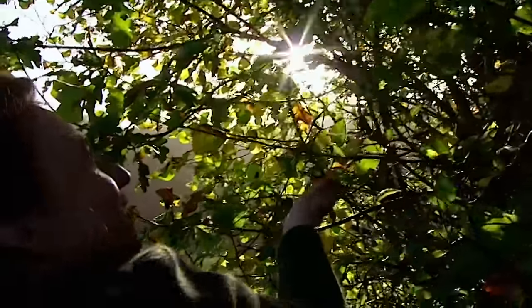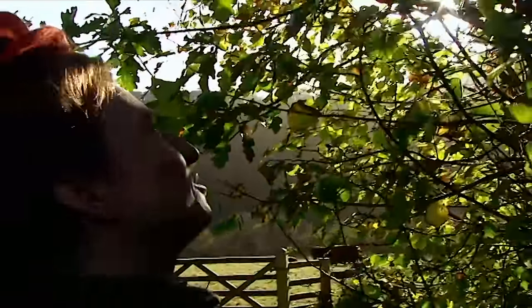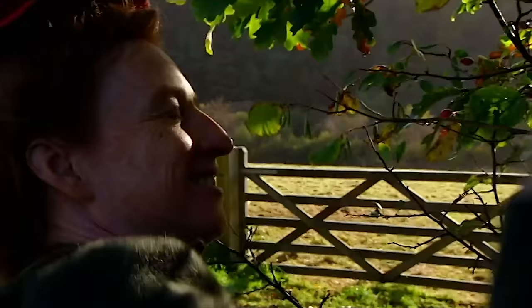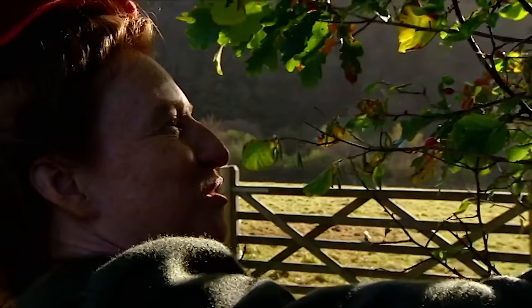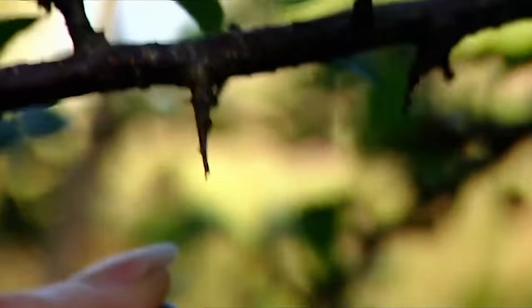You get this lovely golden light through everything. It just makes you feel good. Oh, look at those cows. I've always loved doing this sort of picking of free food. It's a really good excuse to be out.